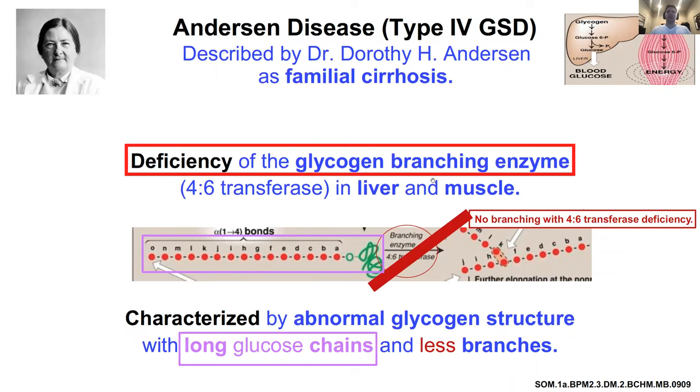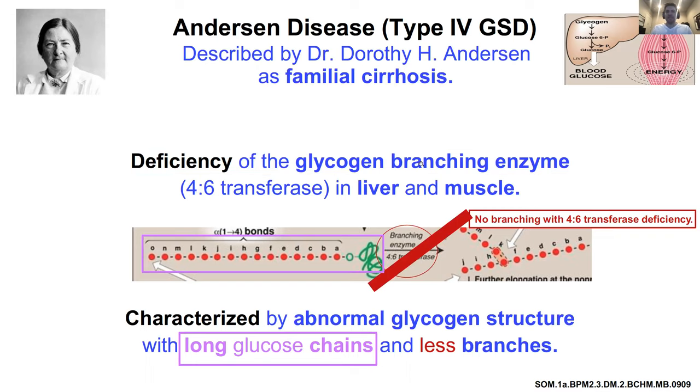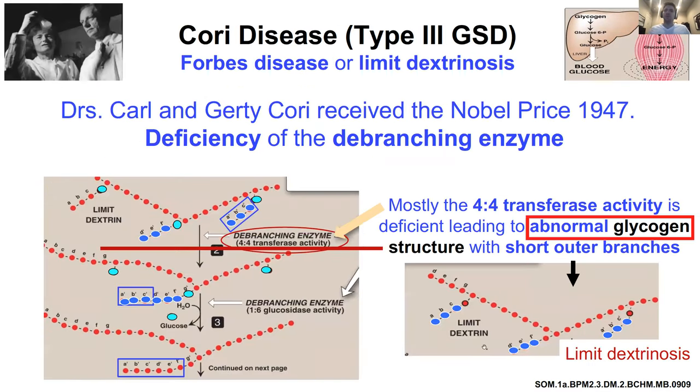Anderson's disease is a problem with the... let me go back. Okay, so the limit dextrins. Once you get to this point right here, it's the job of the 4-4 transferase to take these three, these blue ones, and put them on this chain. Once you're breaking down glycogen, because Pac-Man can't eat these, he needs to eat them in the red chain, like a linear chain.